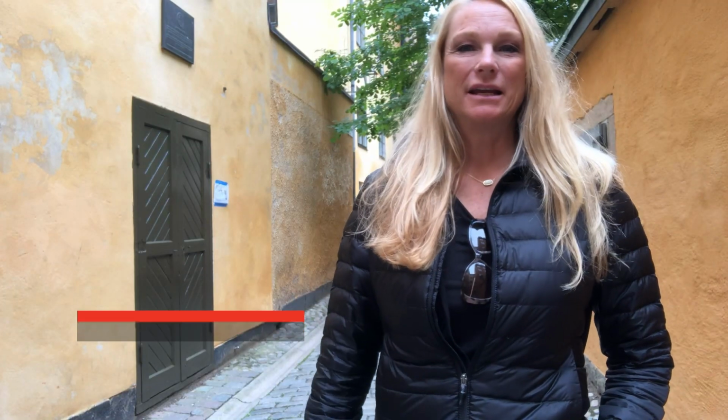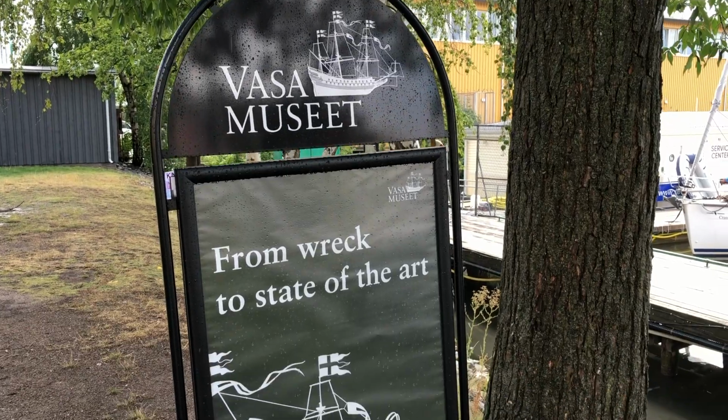I would recommend staying in Stockholm for 2 days, and if you're a museum goer, there are some incredible museums here, including the National Museum, a Viking museum, the Vasa, which is an old raised ship, absolutely incredible. So if you're a museum goer, I recommend staying at least 3 days.